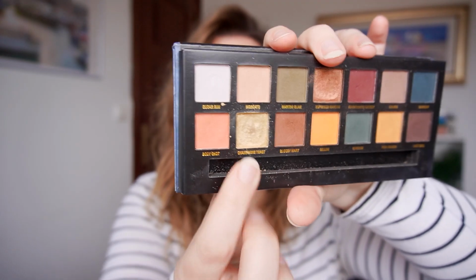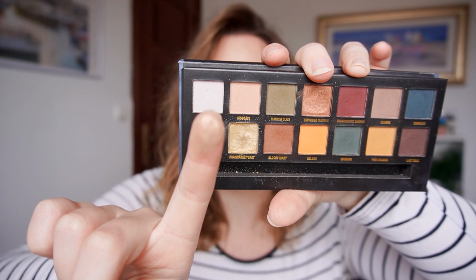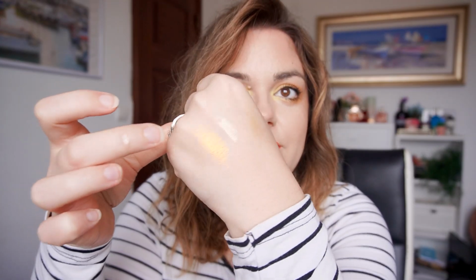Next up, I want to hit pan in my W7 On the Rocks, and there is the Champagne Toast, which is kind of yellowy golden. I would say more yellowy than anything. It's not the best shade. It doesn't have a huge amount of pigment to it, but I would like to hit pan in it. I just want to. So this one, if I can swatch it, is right there, if you can see that. So yeah, not as impactful as that e.l.f. one, but still kind of a yellowy shimmer. So that one I want to hit pan on.